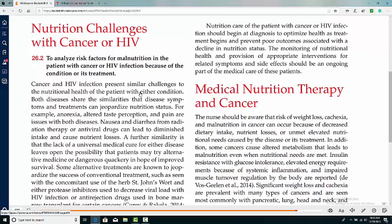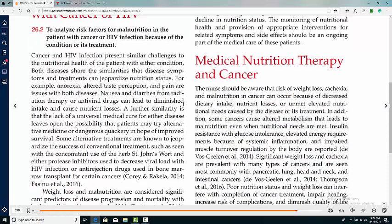Some alternative treatments are known to jeopardize the success of conventional treatment, such as the concomitant use of St. John's wort, a common herbal supplement, and either protease inhibitors used to decrease the viral load with HIV infection or anti-rejection drugs used in bone marrow transplant for certain cancers. So you see, once again in this last chapter, supplements are harmful when not used with proper supervision.